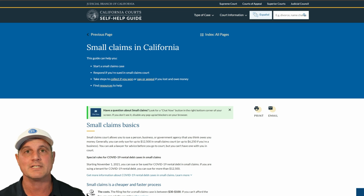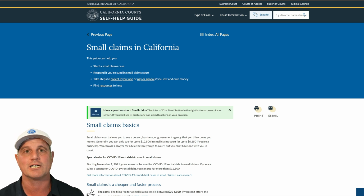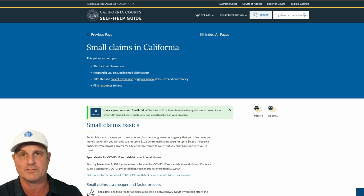So what happens if the landlord does deduct too much from the security deposit? What's the next stop? It will be small claims court in the state of California. The limits for small claims court have been increased to $12,500, which should cover many security deposit disputes. And it's important to remember this is a cheaper, faster process than actually going ahead and filing a civil action.